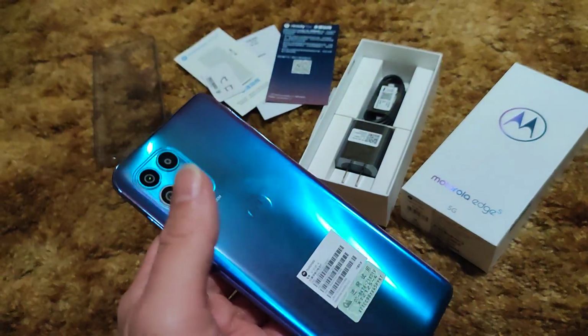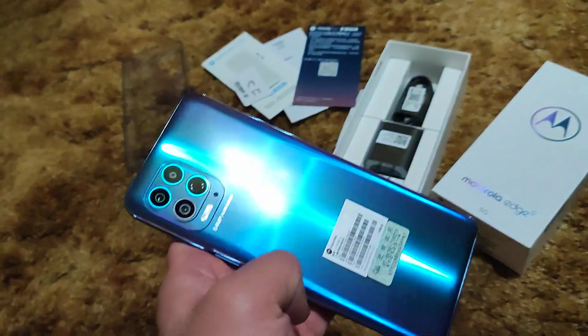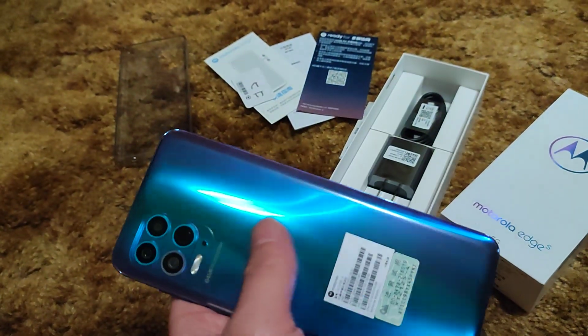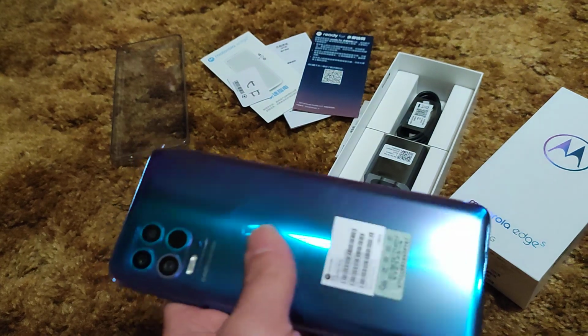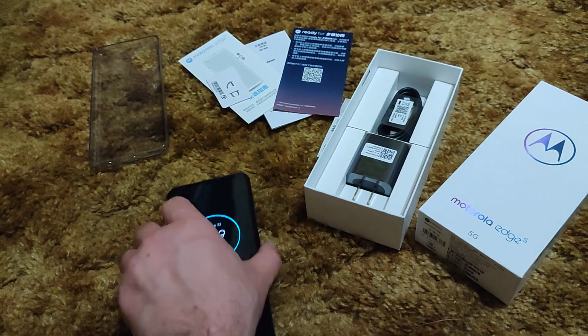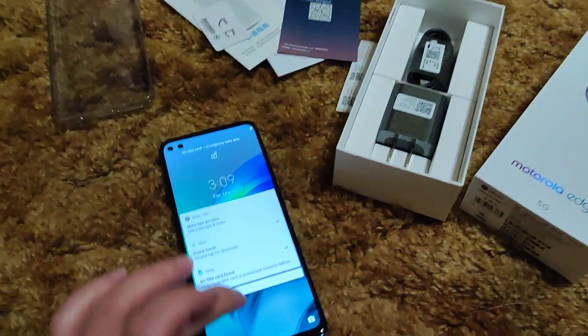And this, it looks glossy. From the picture here, you see how glossy it looks, very shimmery, but it's actually a matte feeling. There's nothing glossy about it. It's not a fingerprint magnet. It's not slippery whatsoever. There's your always on display there.